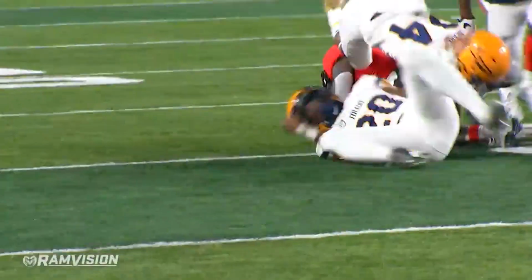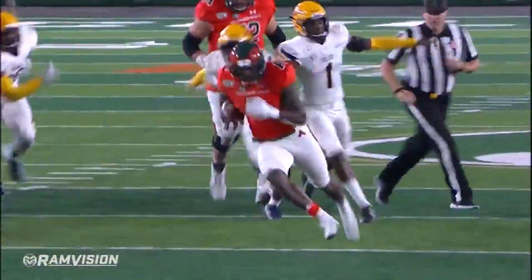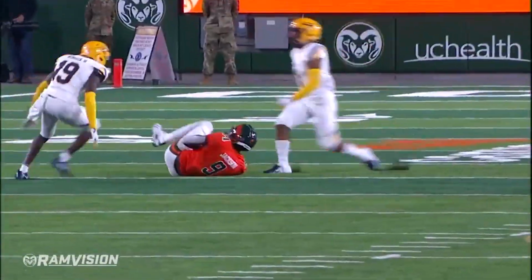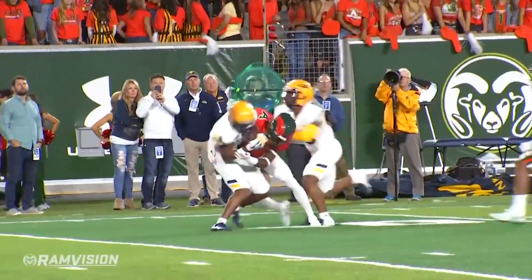The school's mascot, Cam the Ram, was named in 1947 from an acronym of the university's former name, Colorado Agriculture and Mechanical College. The school changed names to Colorado State University in 1957.